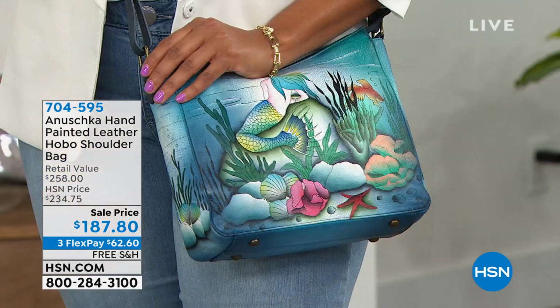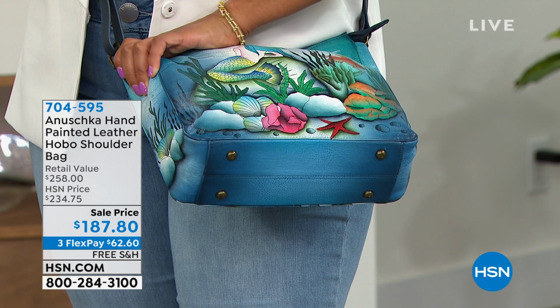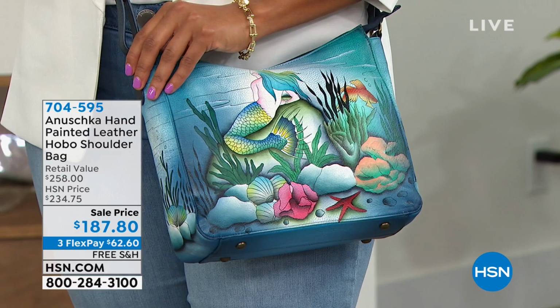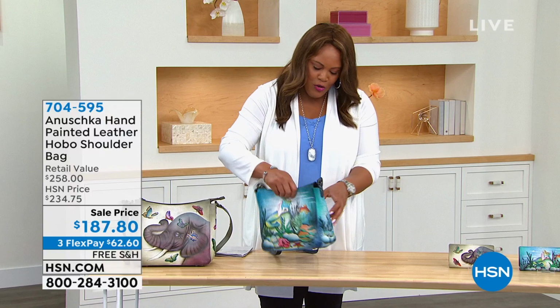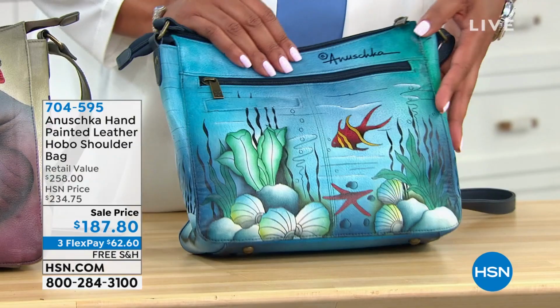And look at the bottom. It has the feet so that your bag never tips over. Beautiful hardware. I think the brass-tone hardware is so rich, and this is the sign of an expensive bag, right? But you're not breaking the bank paying $400, $500, $600, which this would be in a boutique. You turn this around, you've got the mermaid on the front, and look at the beautiful ocean, your coral fish, and you've got a beautiful pocket.